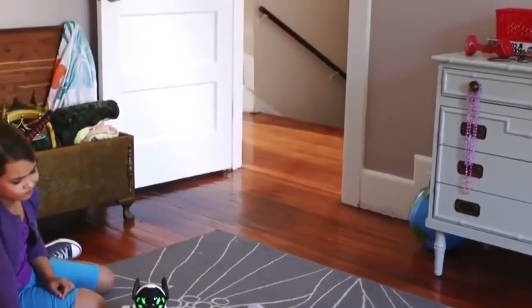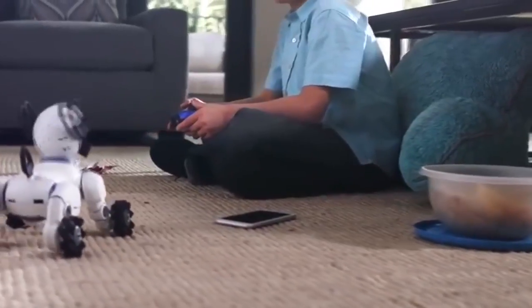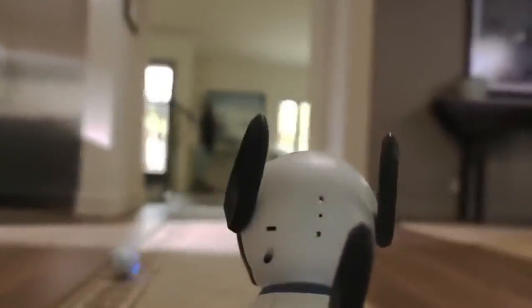Your choices change Chip's behavior and shape his personality, so that no two Chips are ever alike. Chip is a connected experience. He has a translator, so you can understand his thoughts. He comes with his own smart ball, so you can play fetch and stay active together.